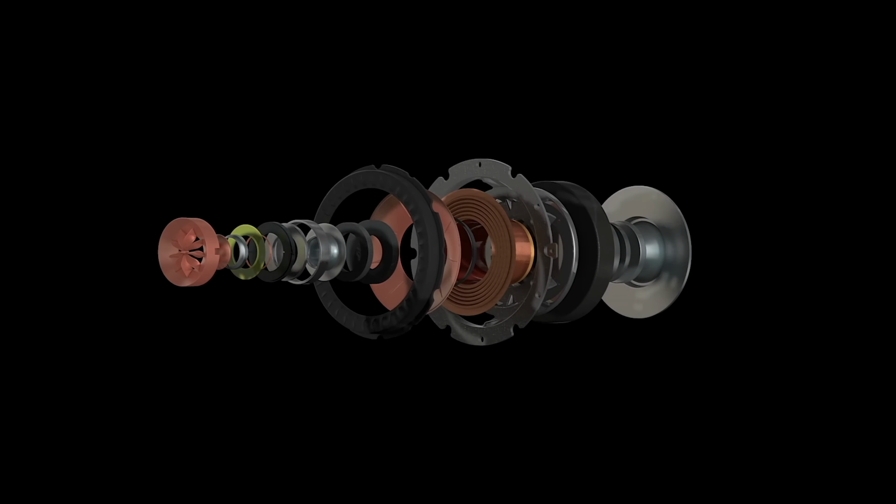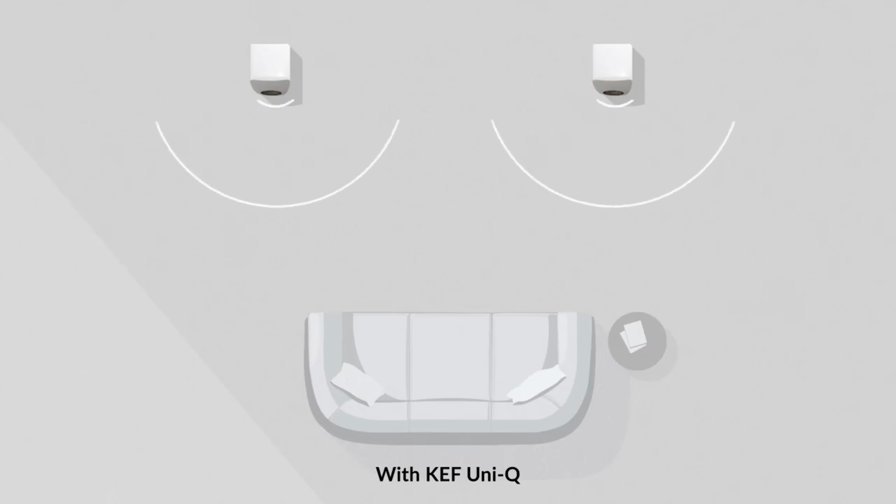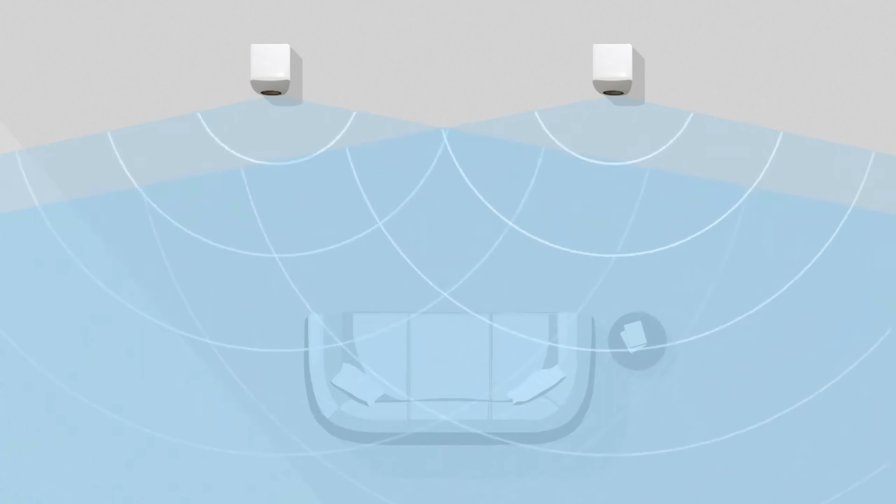Now, the big one that came out from KEF back in 1988, so it's been around a little while now, is the Uni-Q driver. So this is our combination point source of our high frequency driver and our mid-range, precisely aligned so that every frequency from those two drivers emanates from a single point, just in the same way that every sound in nature is created. And this creates a very natural sound because every part of the sound is reaching you at the same time. But also it gives a very wide sweet spot, a lot of flexibility in terms of placement. And we're going to talk a little bit more about that as we go through some of the products that we have here in the KML.